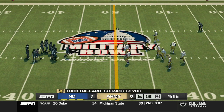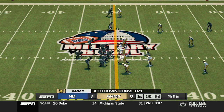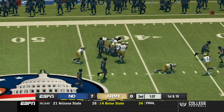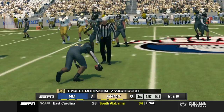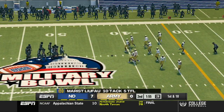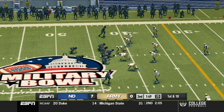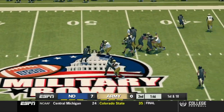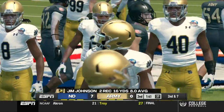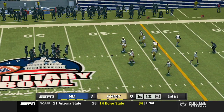So they're going to go for it here. It's the tailback. Nice run, and he's brought down. To catch it. He's got nowhere to go. That'll make it second and 7. And this play is number 8 on the drive.